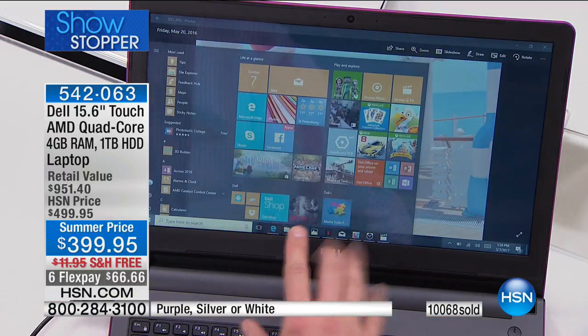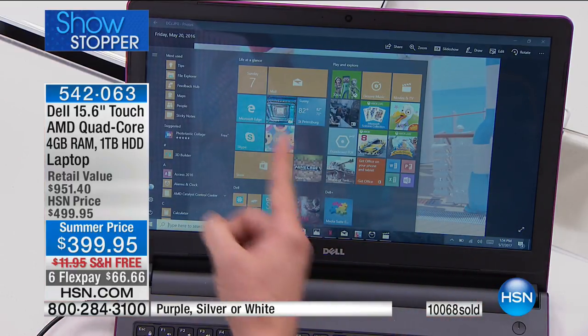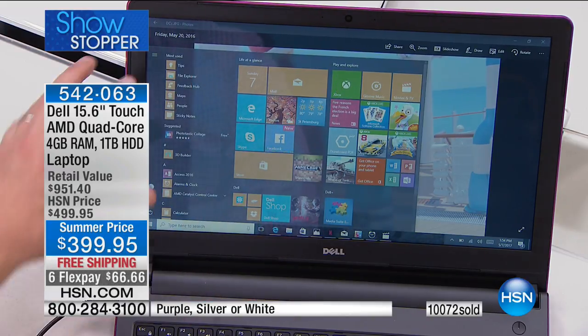And now if you're still here and wondering, how did I do that? How did Joe do that when he did it on air? Because it seems so easy. Go to your start menu. On the very top, there's one called Tips. I'm gonna tap it just for a second and go ahead and bring it up.